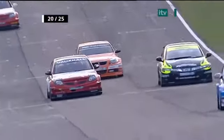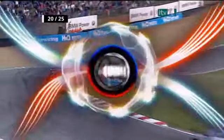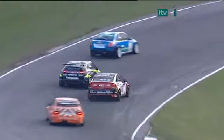And in the background, Giovanardi's in the pits to retire, I think. Oh, miserable day for the Italian. So the defence of his title, his attempt to take a hat-trick, is not working at the moment. Let's see how he did it then, Tim. Well, wait for it. Here we go.